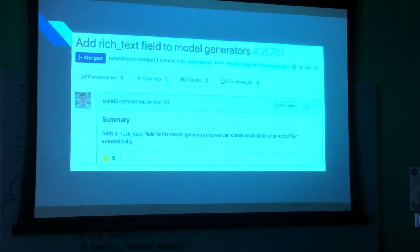So that was the rich text one, and I did that right after the action text stuff, which made it kind of flow from one thing right to the next one.